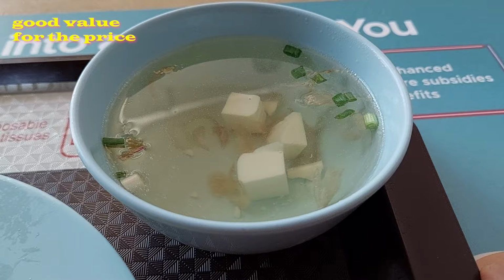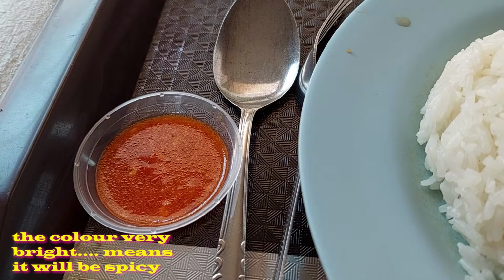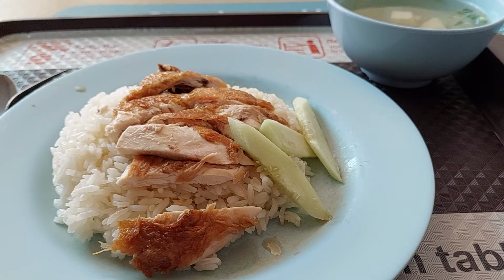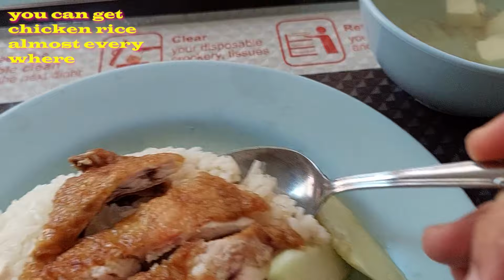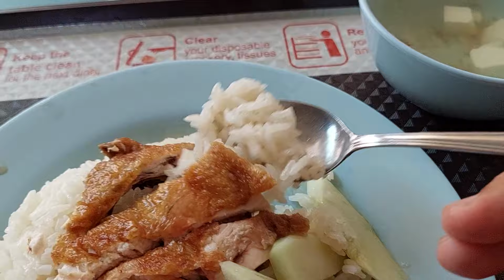Yep, as you can see, the chili is bright green. Looks spicy, and does look good with the chicken rice. So, yep, let me just show you around the plate first. So, in Singapore, chicken rice, they sell it everywhere. You can go to any food center, coffee shop. High chance that you can get a plate of chicken rice, and most places make the chicken rice well.